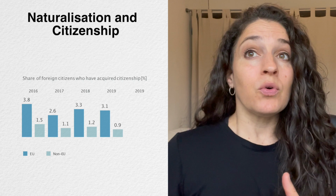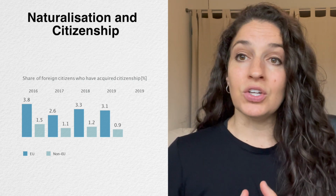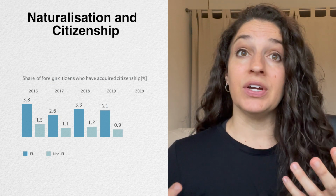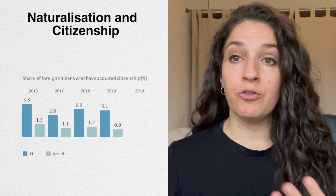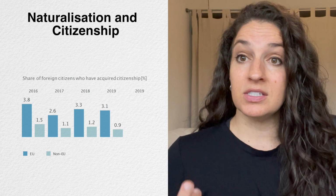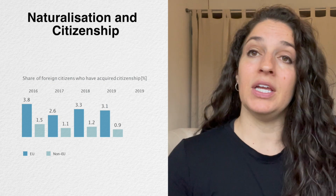This is quite a different situation compared to what we see in other countries. You can also see the share of foreign citizens who have acquired citizenship. So again, it's not really large numbers here either. So we're seeing around maybe 5% of foreign citizens actually acquiring citizenship, and again, still more EU citizens.